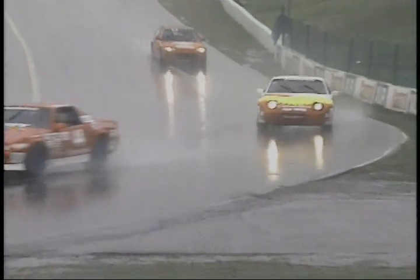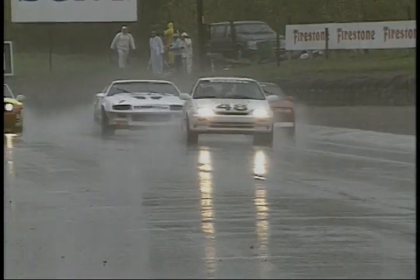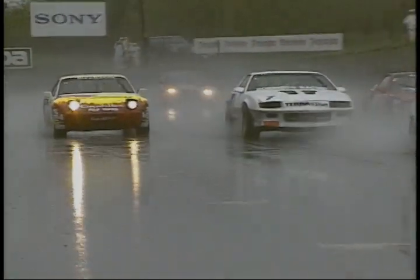Back to the GS class, and Rick Vahe, he seems to have closed the gap between himself and Ron Fellows for first significantly. Now, Ron is approaching traffic. He'll have to look for openings. It is anticipation that will be the key as he approaches the back markers. Oh, and look at the great anticipation, because Fellows gets hung up in the traffic. Vahe is actually moving to the inside, and he'll make the pass and go into the lead.